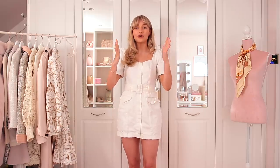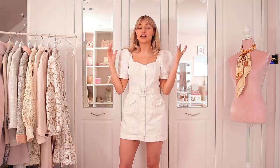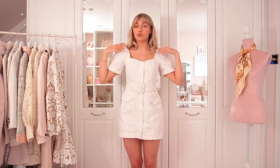So it's a white denim dress. It has a really nice belt in the middle where you can really pull yourself in, and it gives you a really lovely flattering shape. It has these really nice big puffy sleeves, which is another really clever design detail, really flattering because it makes you look much broader around your top half, which gives you more of an hourglass shape. And then you've got this lovely sweetheart neckline, which is really feminine and again flattering. So everything about the design of this dress is designed to make you look good.